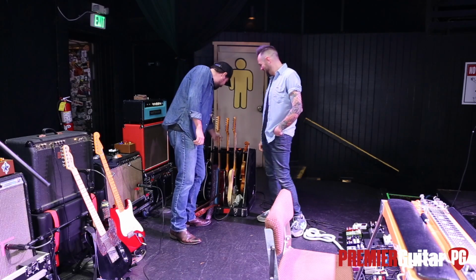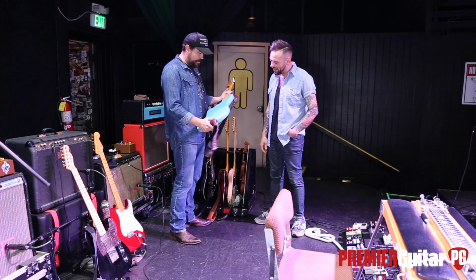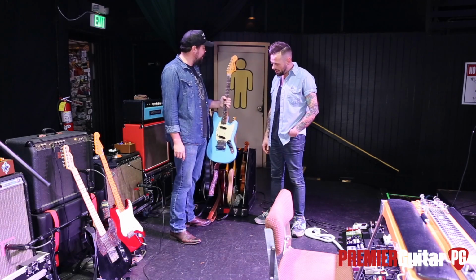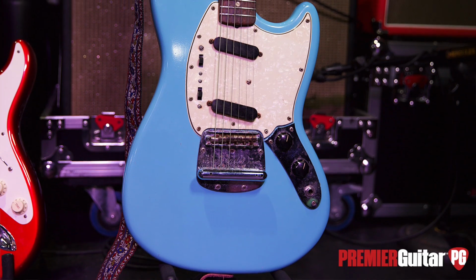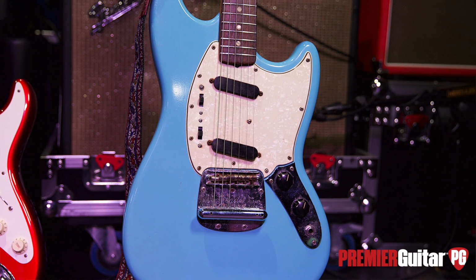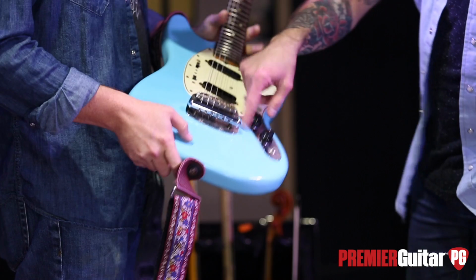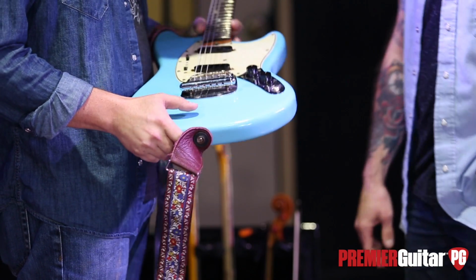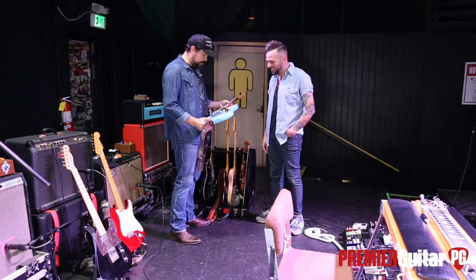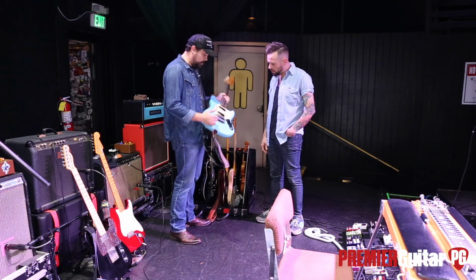This is my little buddy, a '66 Mustang. It's my daughter's guitar, so she lets me take it out and play it, the short scale thing. Charleston Girl is probably the only song I play it on. It stays in tune pretty good. It's all stock except the wiring.